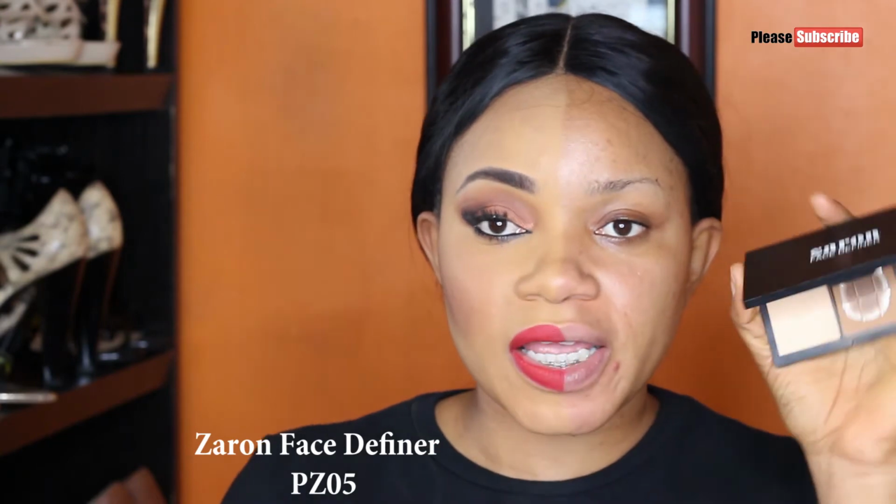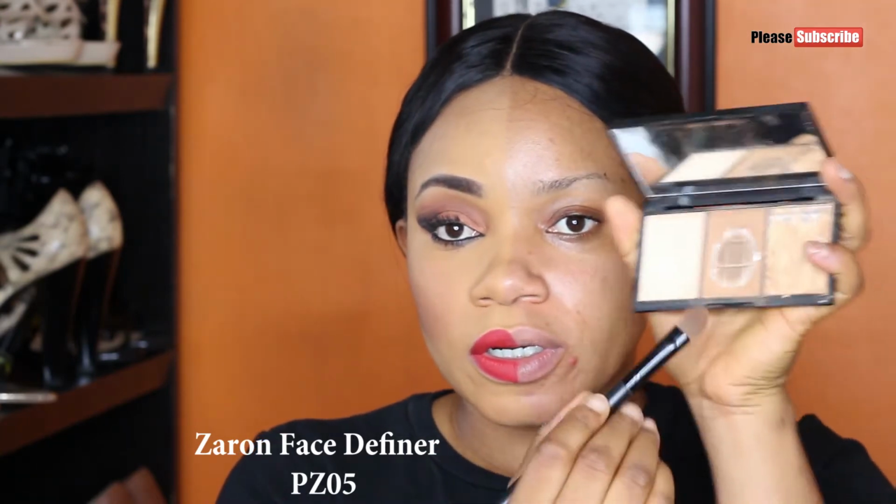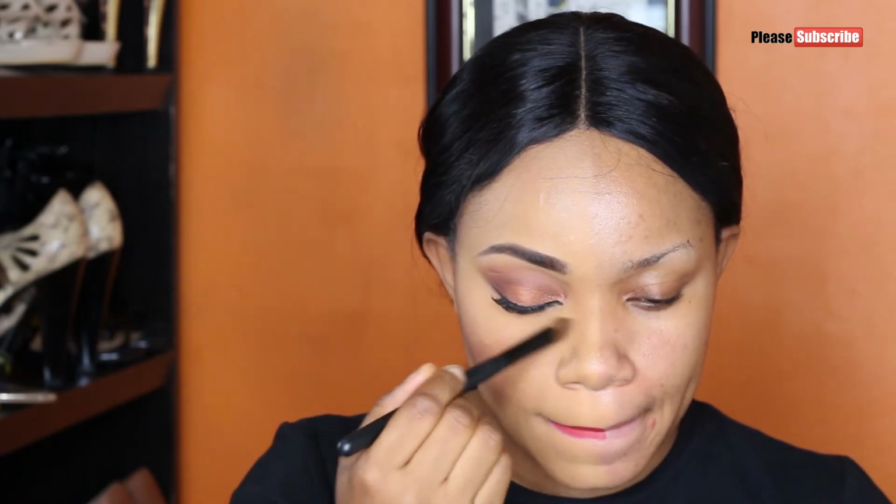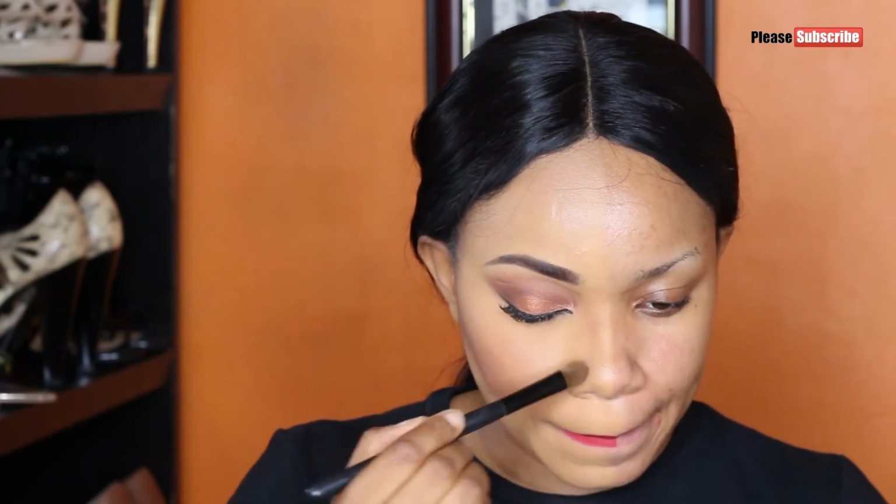And with my concealer brush and a little bit of concealer on it, I will clean out any lipstick that is out of line. And so for my Zara Face Definer palette, I'll be using this contour to contour the side of my nose. And then I will also take this powder here to highlight the top.